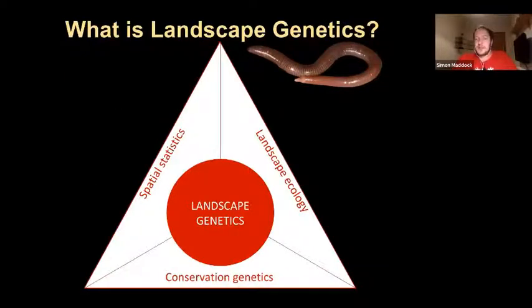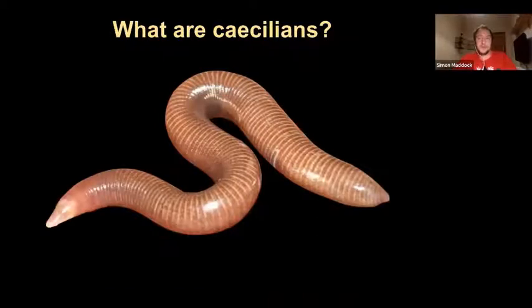Okay, so I'm going to very briefly, because I don't know what everybody's backgrounds are, give a little introduction to what landscape genetics is and why it might be interesting to landscape ecology. Landscape genetics tries to merge three distinct fields: spatial statistics linked with landscape ecology, and then conservation genetics, and put it all together into this field, which is landscape genetics. Within the last 5-10 years, landscape genetics has started to take off more and more. It's still in its infancy in some of the amphibians and reptiles, but it's becoming more and more common.